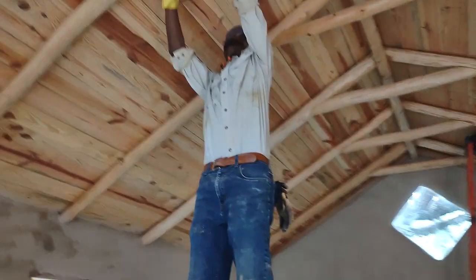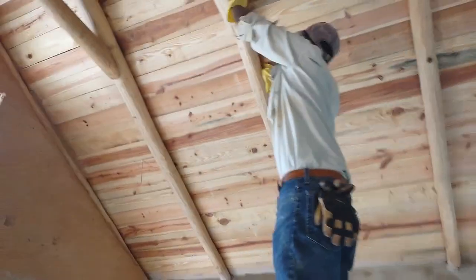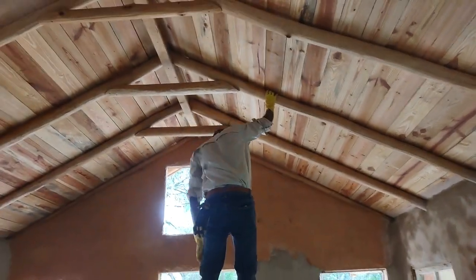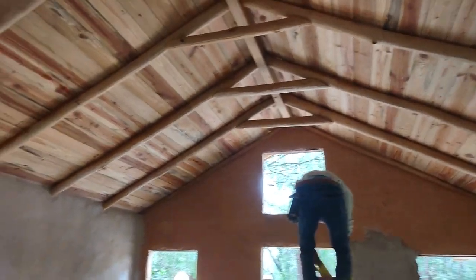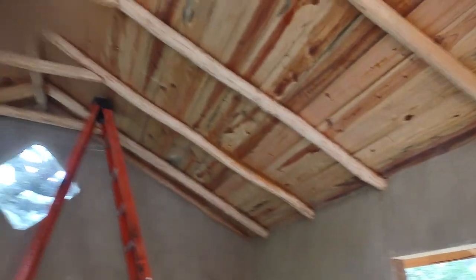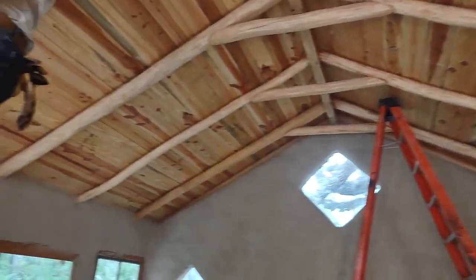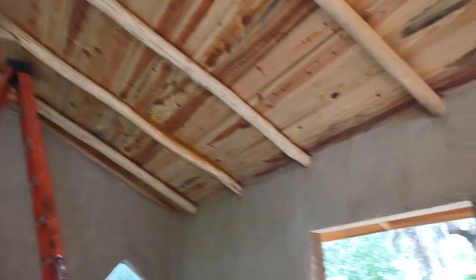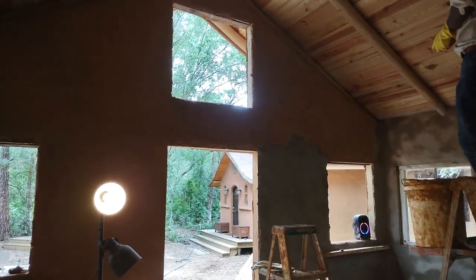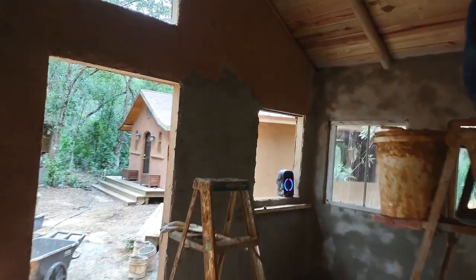Rose is getting some of the cob up in the beams and the little gaps where you can see a little bit of air. We're just putting a little bit of cob as a filler, so it looks really nice and tight that way. And he just sanded down some of the mildew that was on the cypress poles, so they're now really nice and clean. We just about got this wall plastered. We got that one plastered, it's drying out. Just about to start plastering that wall.